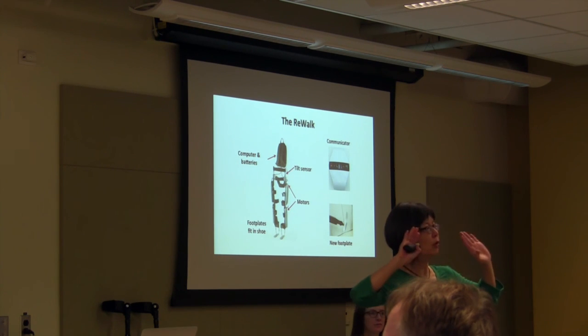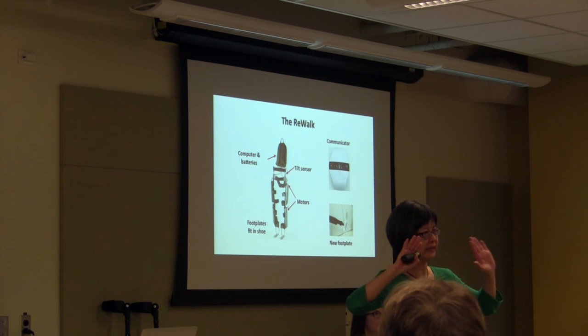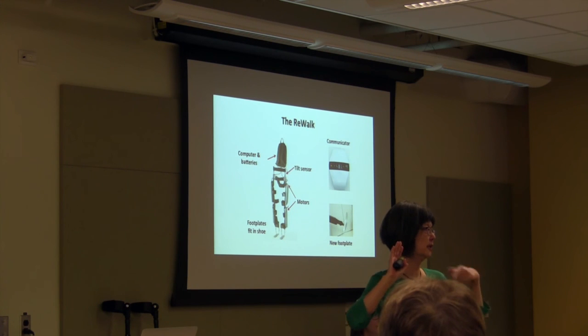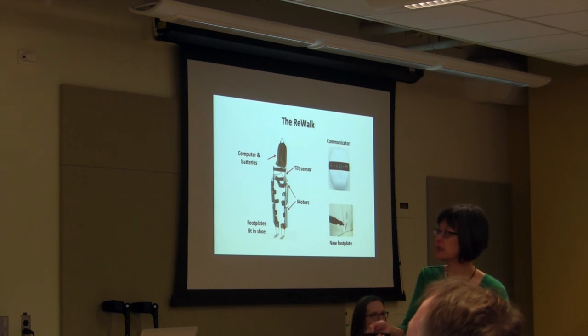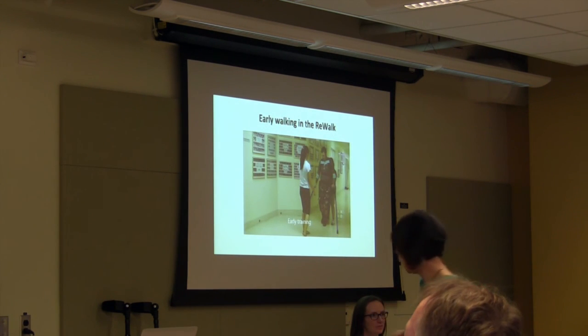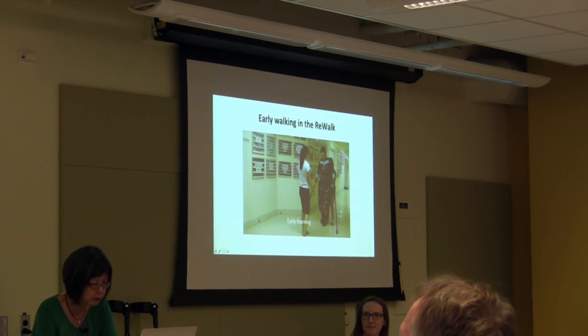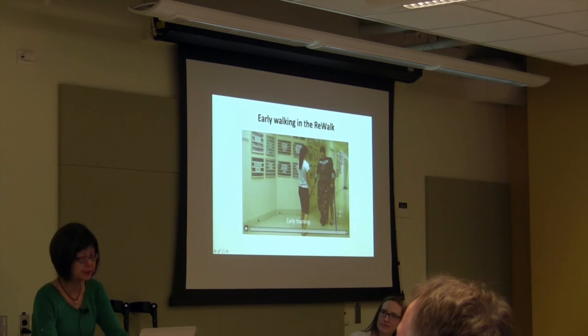So when you walk, and I'll show you a video in a minute, to tell the device that you want to take the next step, you tilt a little bit forward. That's the signal that you get. So here's one of our participants, our first actually. Let's see if I can roll over this thing. And this was early in training.